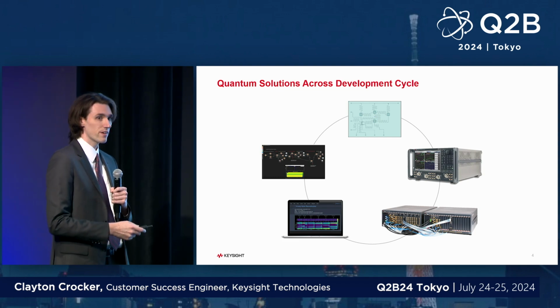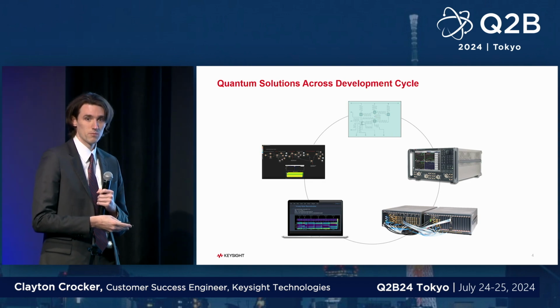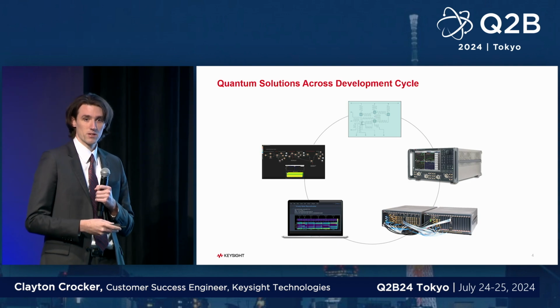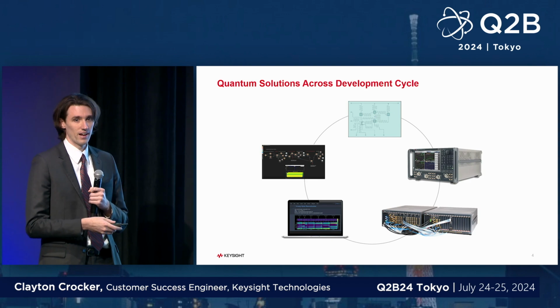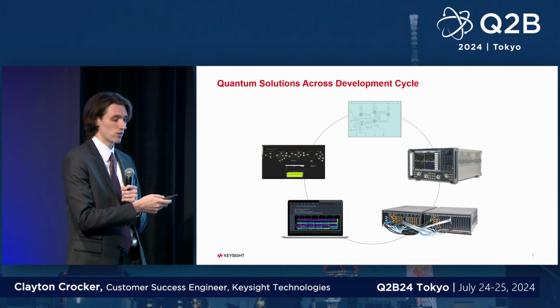And then finally, one thing that Keysight really firmly believes is that today's breakthroughs need to be tomorrow's subroutines. And so within this quantum development cycle, the last thing I'm going to talk about are some of the automation software and capabilities that Keysight can provide to help accelerate quantum innovation and help drive this development cycle more quickly.